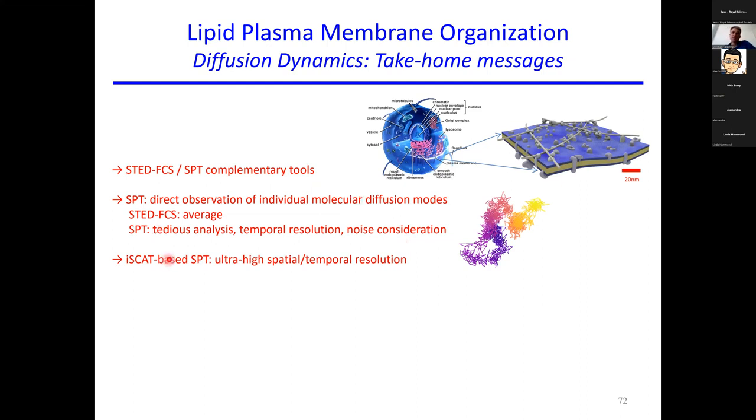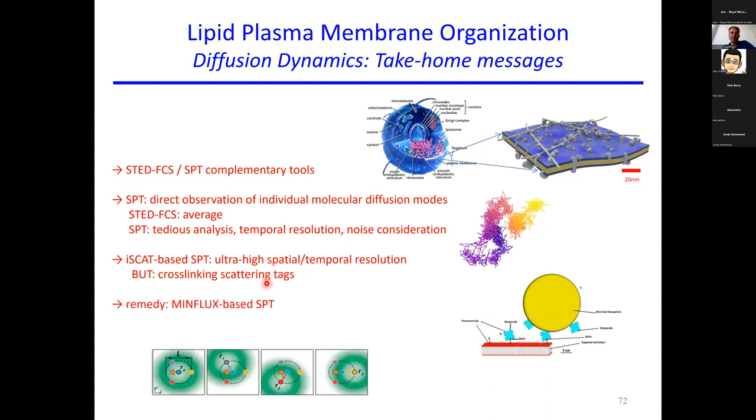IceCAT has ultra high spatial and temporal resolution. You can nicely do work on that, but you have this potential cross-linking by the scattering tags. And that's why the remedy may be MinFlux-based SPT, and that's what we're exploring at the moment.